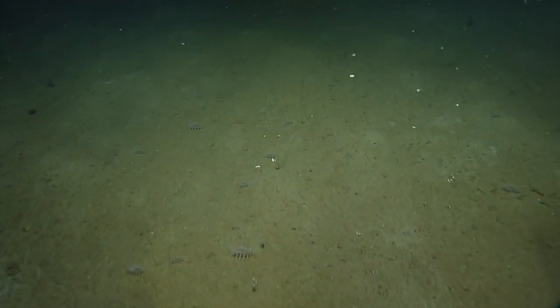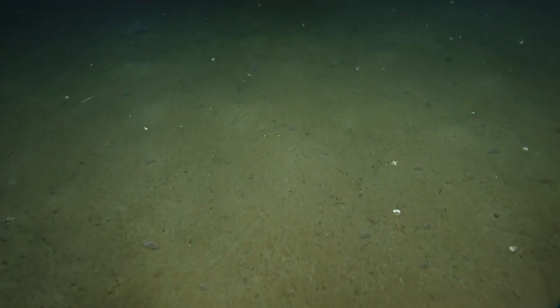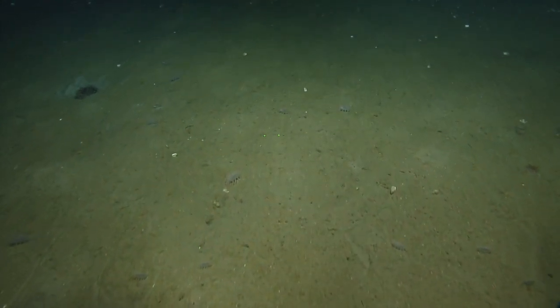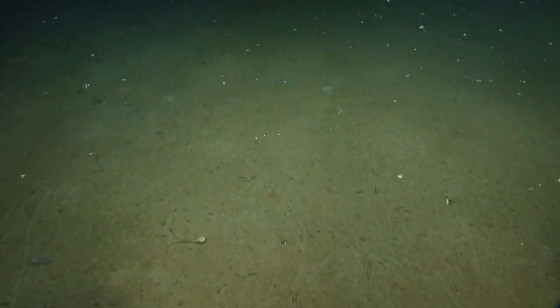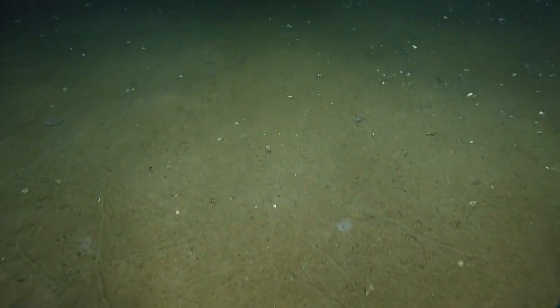Yeah, just maybe it's an unexplored resource for the gray whale. It could be eaten here. I don't think they dive that deep. Right? Yes, we're at 1250 meters. All right. I don't know how deep the gray whale goes.